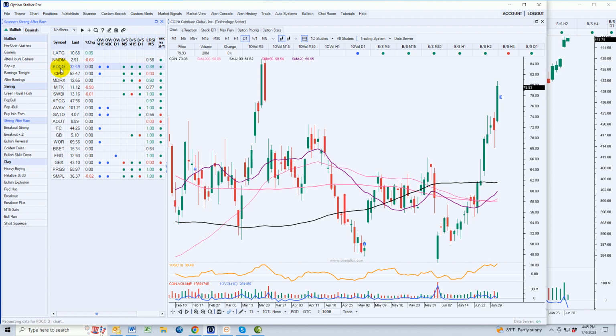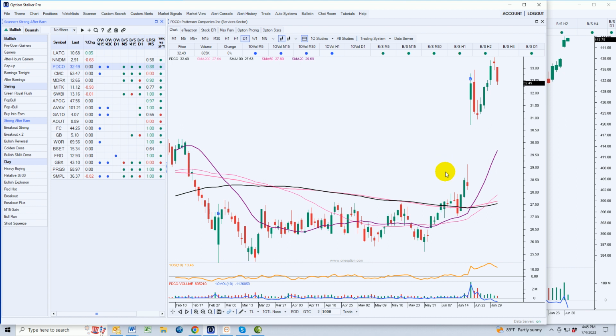As I go down the list, and I want to keep this video short, you can see this nice gap up. You can see how the stock has been able to preserve that opening gap up price. Hence, it's on the list. This is a really nice stock, PDCO. Volume has fallen off just a little bit.